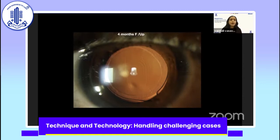But if you do end up for whatever reason with a PCR or a problem that you did not anticipate, please don't panic. Use your good common sense, and in most cases, we will be able to manage it. Let's say you could not convert to a PCCC or it was a large PCR, then please don't let your ego get in the way. Switch from a toric to a monofocal IOL and put it in the sulcus and capture it through the anterior capsulorhexis, because there is no way we can put a single piece IOL, particularly an AcrySof design, in the ciliary sulcus.